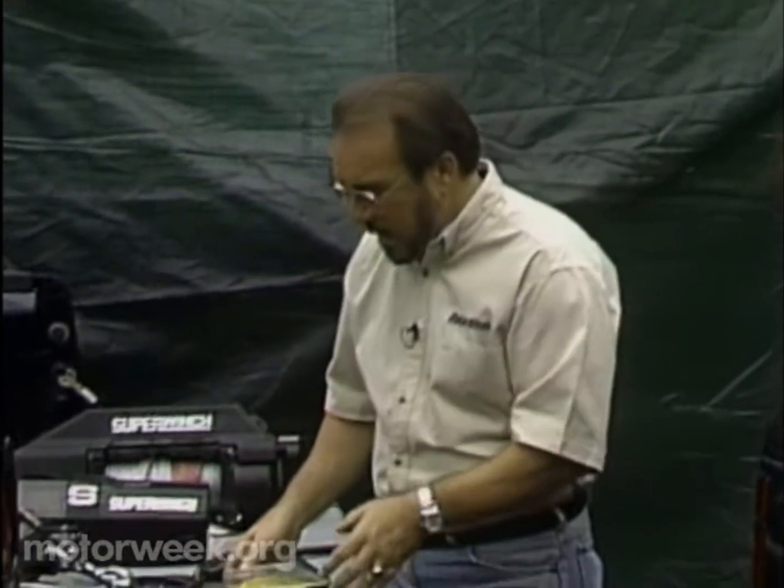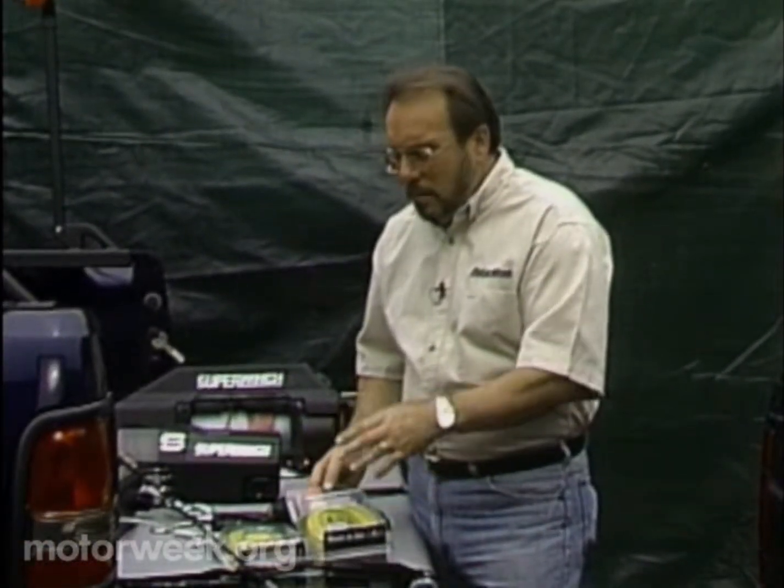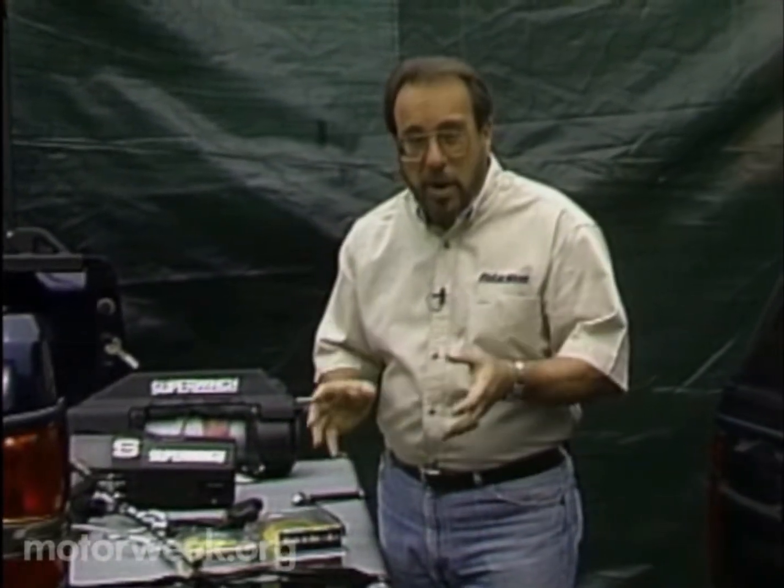Oh, don't forget, for that time that you're going to get stuck, make sure that you have a tow strap. Most of these things, for what they do, are very inexpensive and they're very practical.